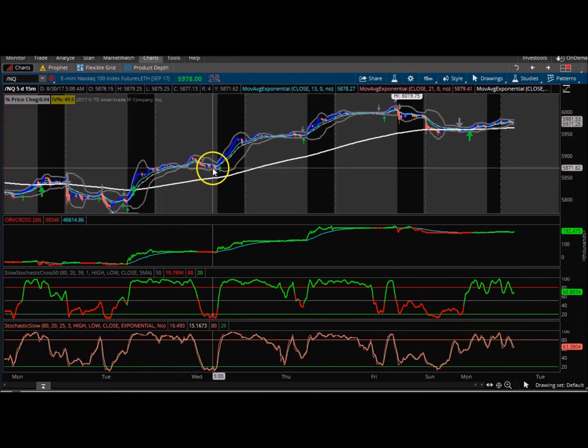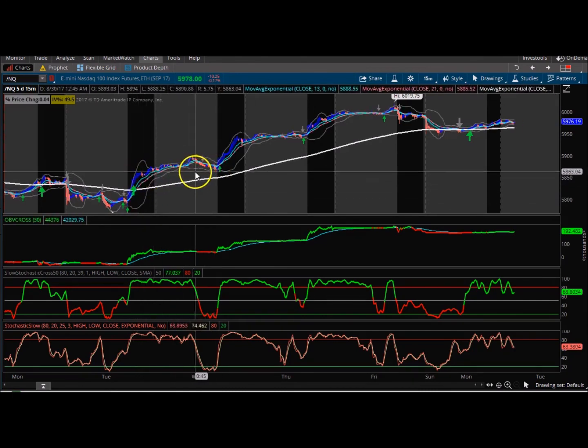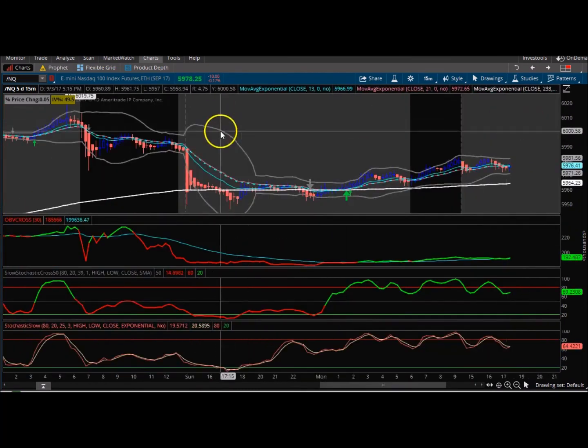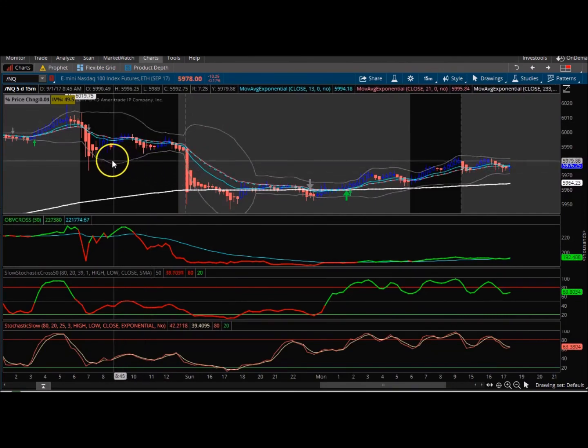All right, so same thing I'm looking for here. Did it go below this low? It did not go below the previous day's low, which means it could go higher, and sure enough it did. So here's what I'm looking at here. I could be totally wrong. I'm just trying to give you an idea of what I'm looking at.